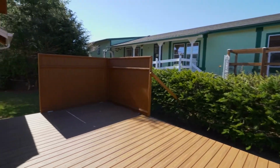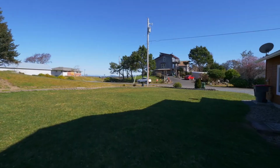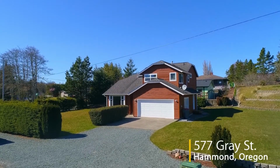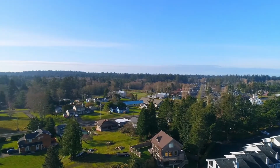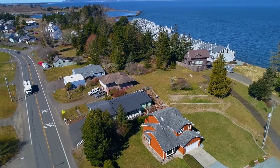Entertain on the deck and enjoy the expansive yard, ready for family fun, relaxing, or growing your garden. It's just a short distance from outdoor attractions, including Hammond Marina, the gateway to the Columbia River. A beautiful custom home where you can enjoy river views in this serene and tranquil setting. It's all here ready for you to call home.